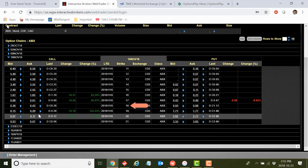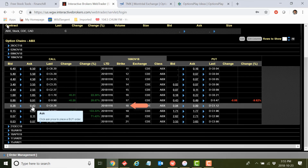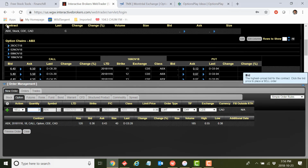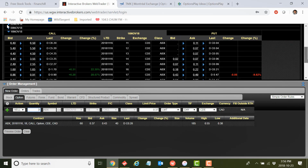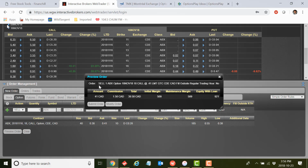So to enter my $18 trade, the bid is 36 cents and the ask is 43 cents. So I will enter a trade, but instead of buy, I will sell. One contract, November 16. And again, I do not have to take the price dictated to me. I could go with the bid price, I could go with the ask price, I could go with anywhere in between. So I will go line up and try to get the most at 41 cents. And if I can't get that, I don't trade. That's okay.